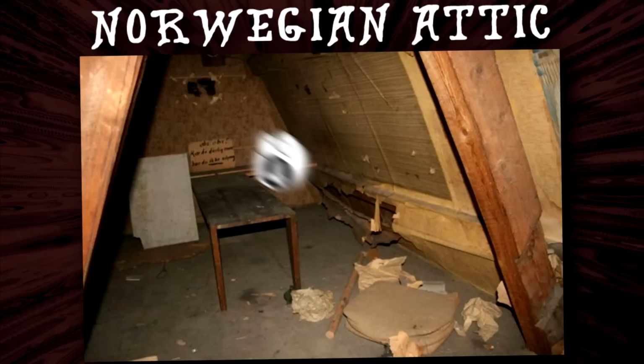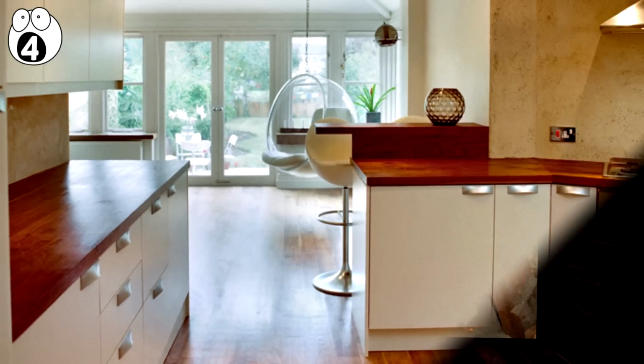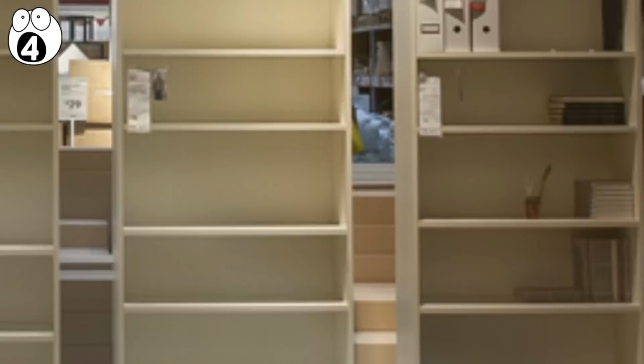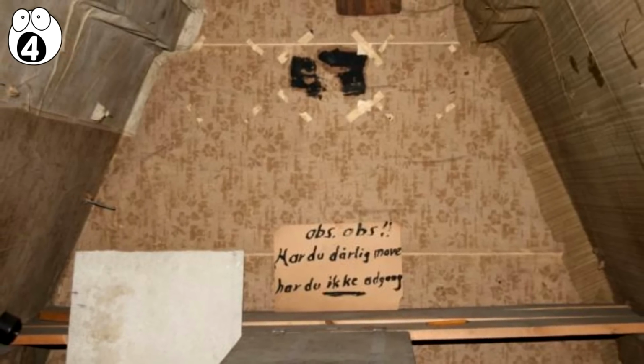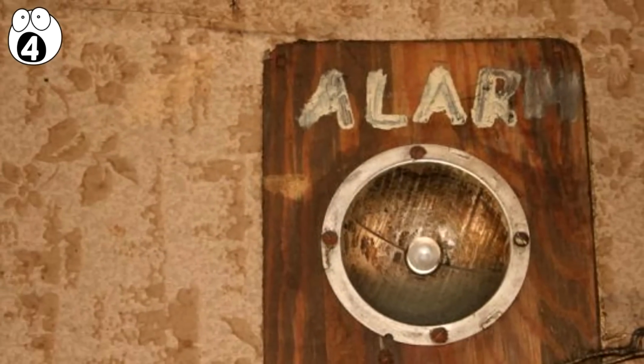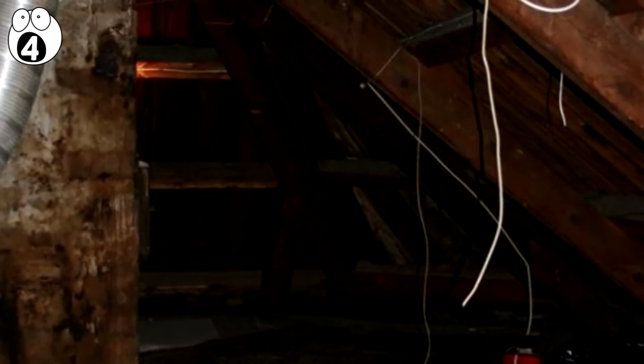Number 4. Norwegian attic. When you think of Scandinavia and home furnishings, the bright and beautiful world of Swedish flat-pack furniture probably comes to mind. On the other end of the spectrum is this attic in Norway, which a homeowner discovered. The sign at the back reads, "If you have a bad stomach, you do not have access," and there was even a light alarm in here. A cramped and dusty space, this attic looks like it isn't suitable for living, but unfortunately it seems that is the case, with rumour being that it was a space used to hide from Nazis in World War II.